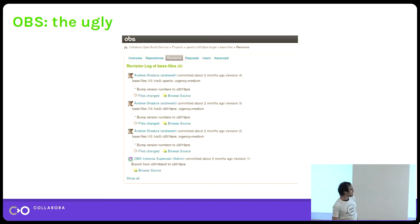On this screenshot, you can see the revision log of a package called base-files, which is imported from Debian with some things on top of it. As you can see, I've made 3 uploads. Basically, I uploaded something, and then I realized, oh, I've actually uploaded a broken package.